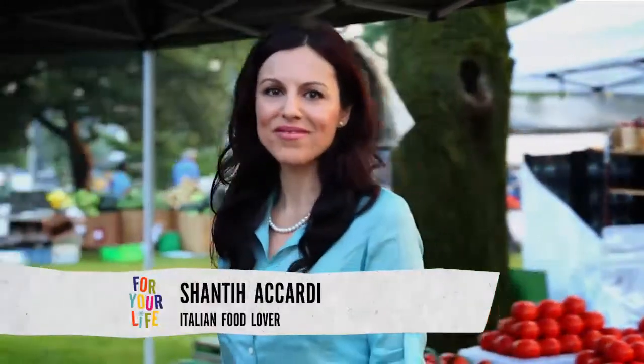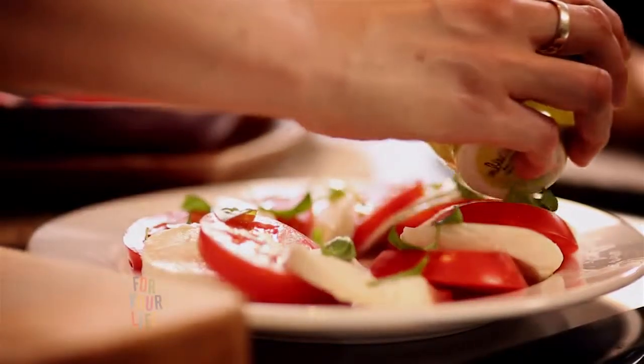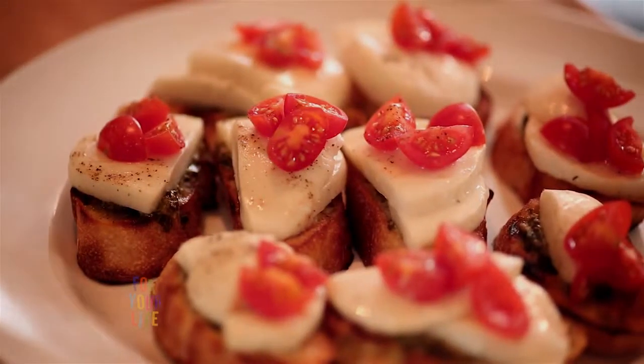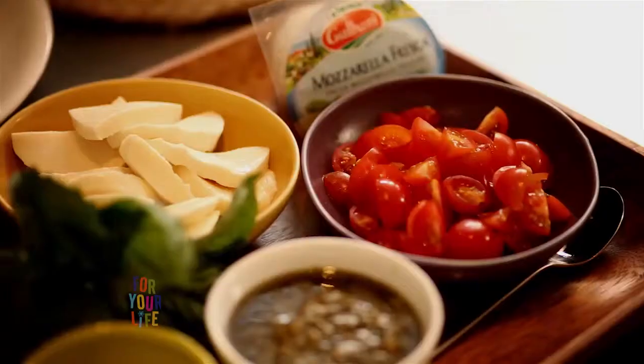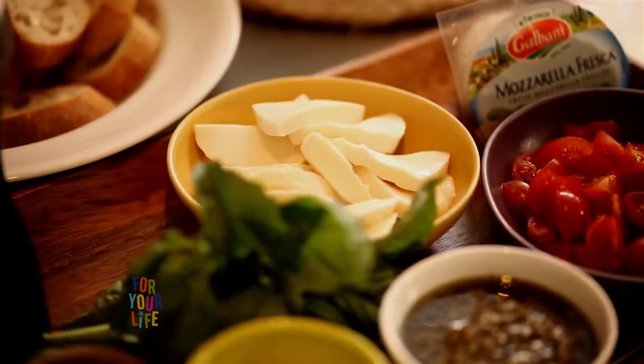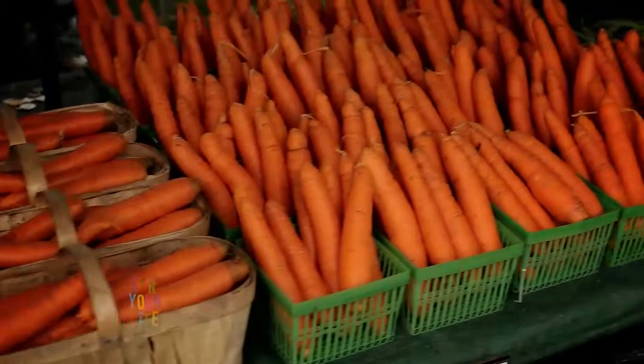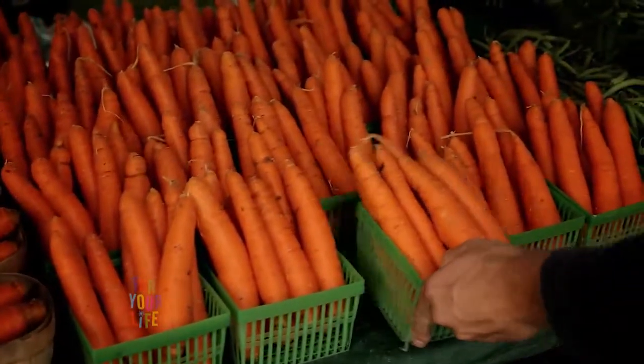I'm Shanti Accardi, and when I invite friends and family over, whether it's a casual dinner or a big celebration, I like to impress them with some classic yet simple Italian dishes using fresh mozzarella. One of the best things about Italian cooking is most recipes only require a few key ingredients, like tomatoes, fresh cheese, olive oil, and basil. The key is to buy them fresh, and it's important to make sure you use top-notch ingredients. When you're only using a few, you need to use the very best.